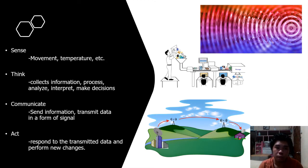Generally, what microelectromechanical systems do is that they sense changes in the environment via movement, vibration, temperature, etc. Then they think, or collect information, process and analyze, and make decisions. After that, they communicate by sending information or transmitting data, which is in the form of a signal. Then they act or respond to the transmitted data and perform new changes in the system.